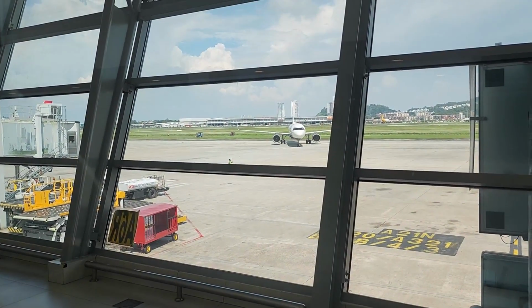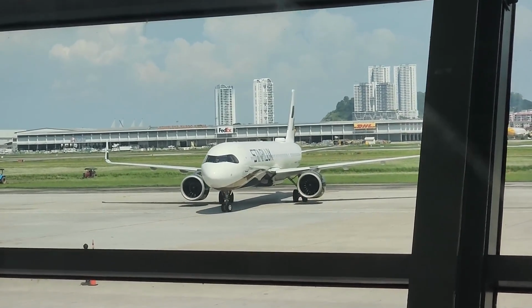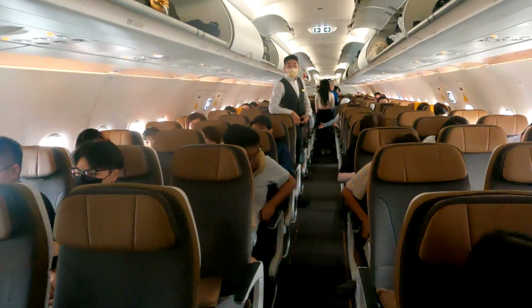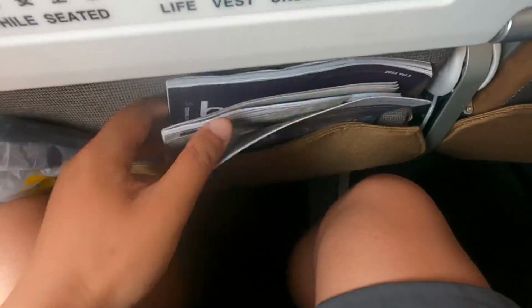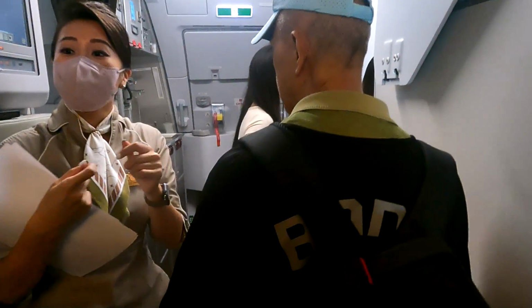Welcome to my economy class review of the airline that is probably the most anticipated among frequent flyers, STARLUX Airlines. And during today's journey from Penang in Malaysia into Taipei International Airport, I will show you this airline's economy amenities, its food, as well as its service.